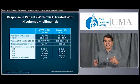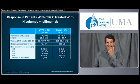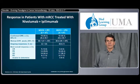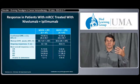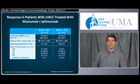And what you can see here, response rate was quite high, above 40% here, with interestingly good complete remission rate in the nivo 3 ipi 1, but also better tolerability in the nivo 3 ipi 1 group here, which is going to lead to a large phase 3, which is ongoing, and we should get the data from this large phase 3 hopefully soon here.